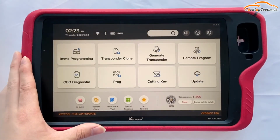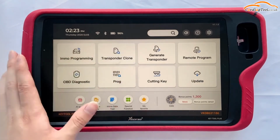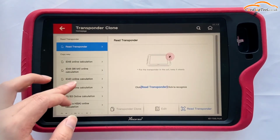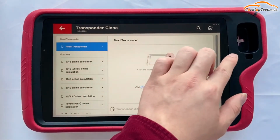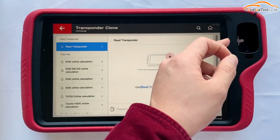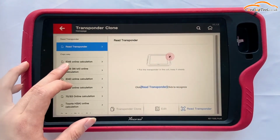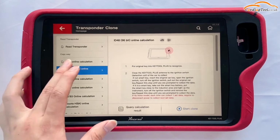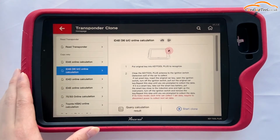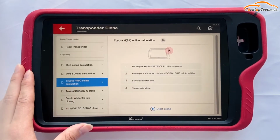Next, let's move to transponder clone. Key2 Plus supports transponder clone. You can place the transponder in this hole. The big hole is the detection coil, where you can place remotes, generate transponder, and detect the transponder info in the key. Now it supports ID46 calculation, ID48 calculation, and you can also find Toyota 8A online calculation.